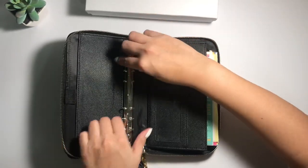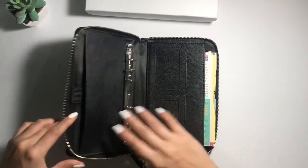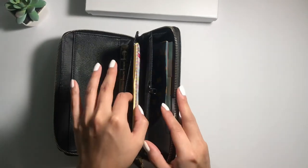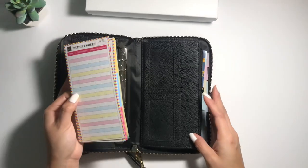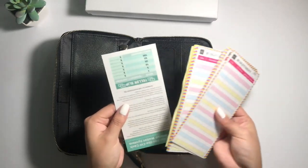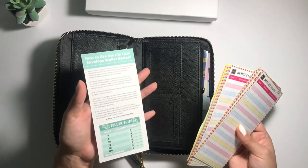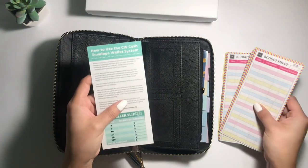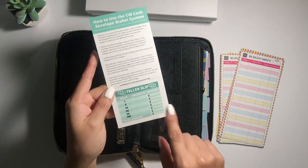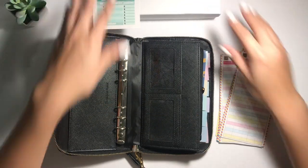Okay, it opens and closes. Okay, and then there's a pocket here. Over here, perfect for your IDs. Let me see what's in here. Ooh. All right, I dig this. This is cool. Okay, let's see. Okay, the teller slip. Okay. Now, you guys do know that I do make my own, but this is really, really cool that they're including the teller slip for the denominations. I like that. Let me put that over here.